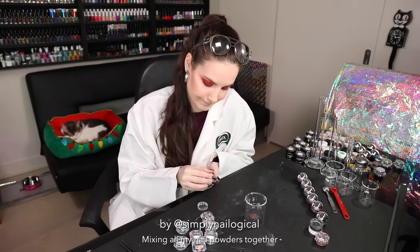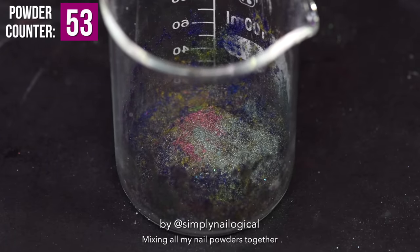Wait a second. I wonder if these special hybrid powders is really just a mixture of all the extra supply that they couldn't sell. They playin' dirty. They playin' freaking dirty.